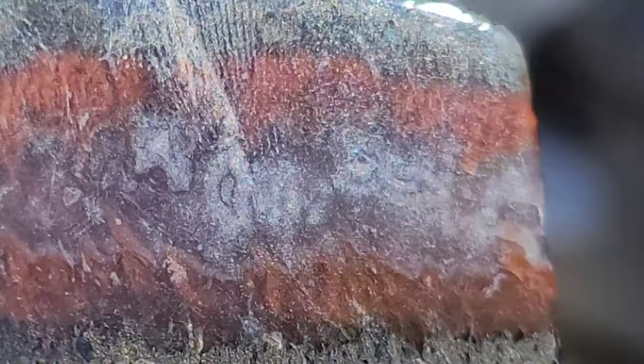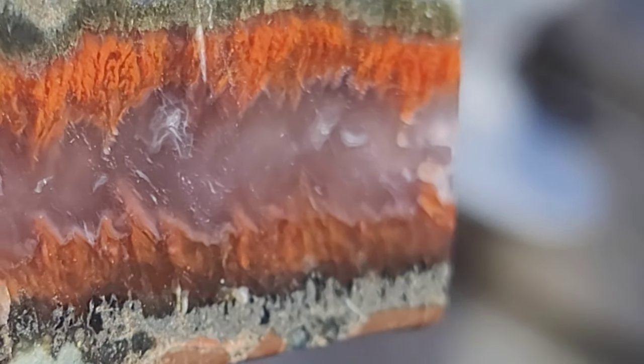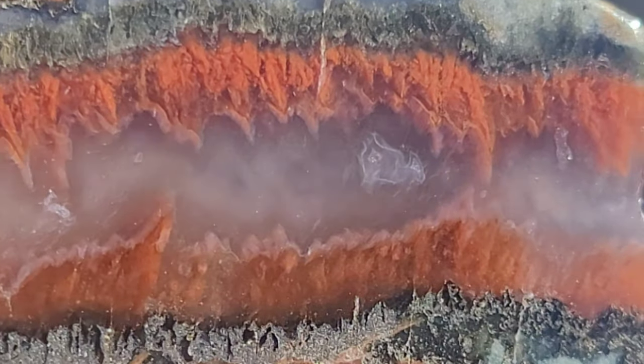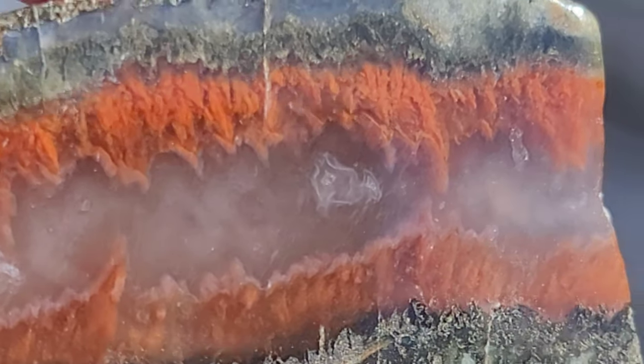Just because of the red flame patterns you can get in it. Sometimes you'll have agates in the middle of the flames.